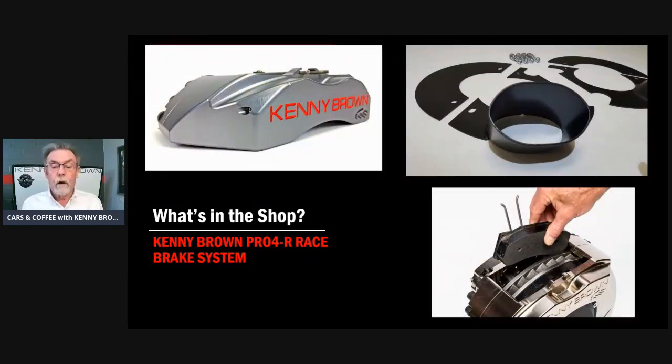And there's the Pro 4R brakes that I was talking about. It's a massive caliper, but it's really light. And you can see that it's a full race type caliper. It takes like 30 seconds to change brake pads. And wouldn't you love to be able to change brake pads in 30 seconds?